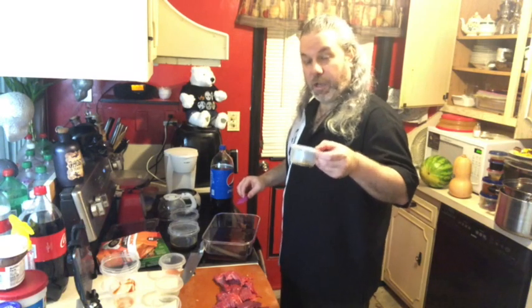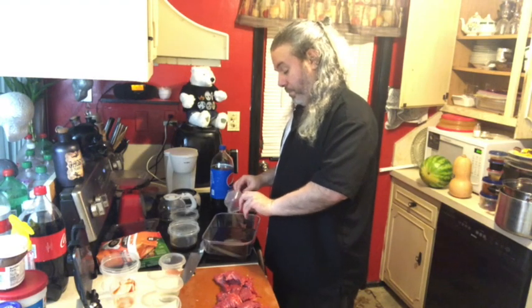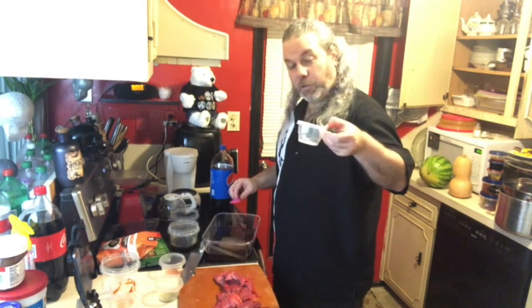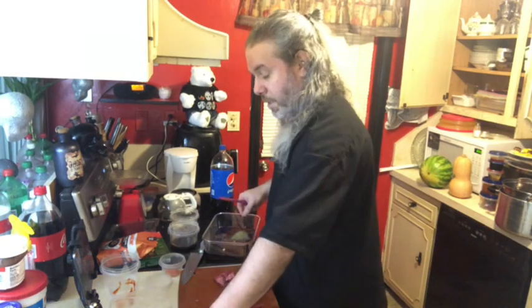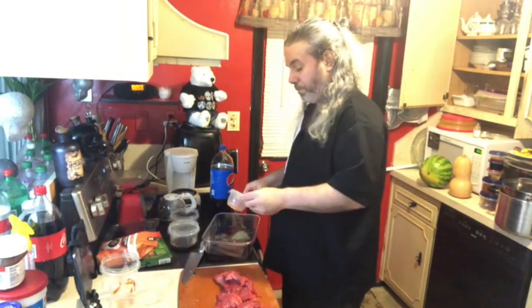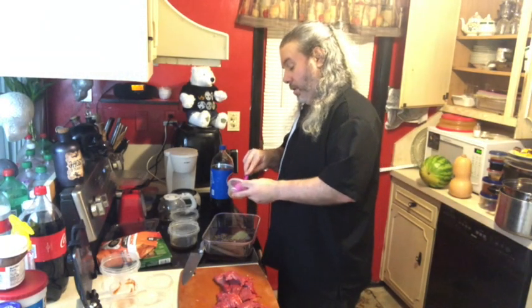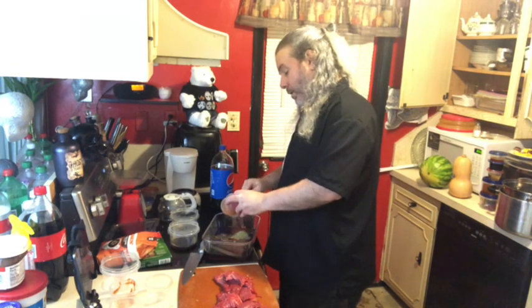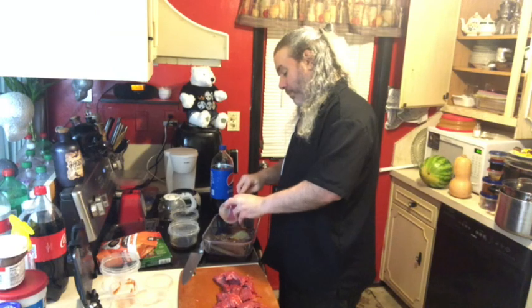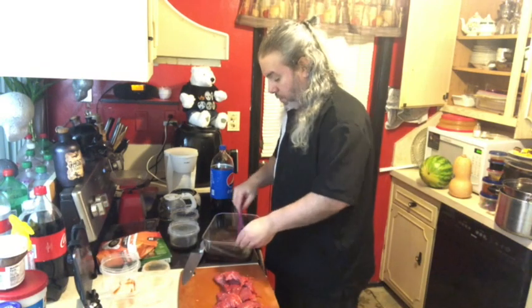1.5 teaspoons of fresh ground pepper. 1 teaspoon of salt. 1 teaspoon of rosemary. Our minced garlic. And 1/4 teaspoon of Louisiana hot sauce. Now this is similar to Tabasco, but it's a little sweeter and a little thicker. So that's really just for flavor, so get that in there.